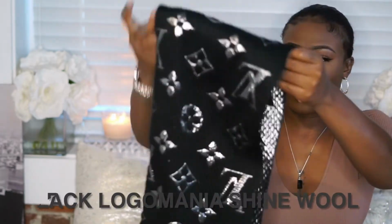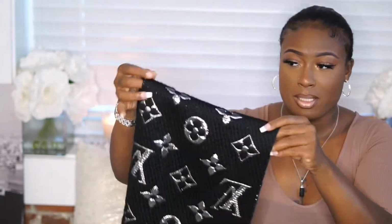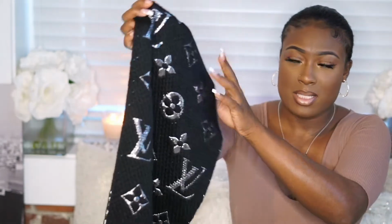So the last Louis Vuitton item that I have, I think, I don't know if I have another one, but I have this scarf and it's to die for, but it's very delicate because the sales lady was like, you have to be careful not to have anything tug on this scarf because it will start to fall apart, which I'm not a fan of because I hate being gentle and delicate with my items. I'm just very rough. But this is what it looks like.